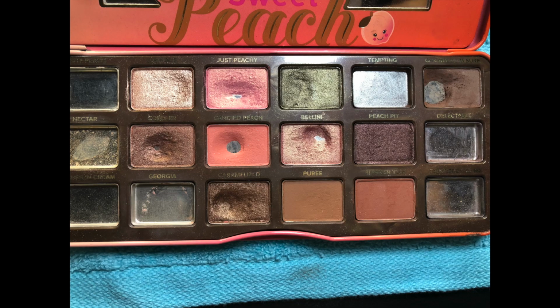Part of me just wants to declare the shade, but the shade is nice, so I don't want to. But I didn't use it in the last 4 months, so why should I keep it? You know what I mean? I just keep going back and forth. The last 3 shades, oh, sorry.